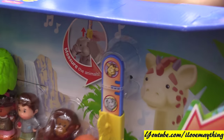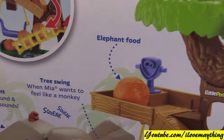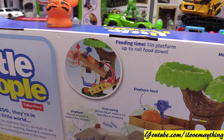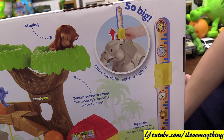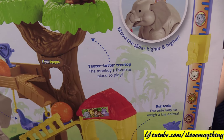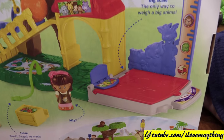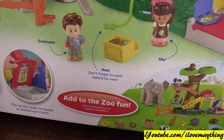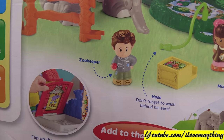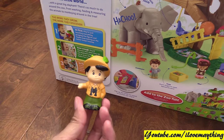Okay. Yeah, it's a giraffe. See? Okay, Daddy. Okay, the back of the box. Elephant food. Okay, there's elephant food. Feeding time. Tilt platform up to roll food down. There's a monkey. Move the slider higher and higher. Teeter totter tree top. The monkey's favorite place to play. What else? Big scale. The only way to weigh a big animal. Oh, it's a weighing scale, Mommy. There's a horse, Mommy. Don't forget to wash behind his ears. Oh, the guy, Mommy. He's the zookeeper. This one. And Mia. Her name is Mia. Mia. Yay! Not this one, Maya. This is the train driver.